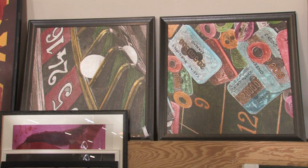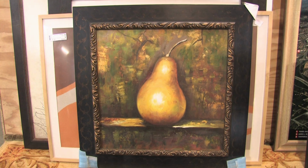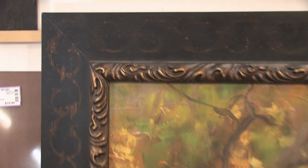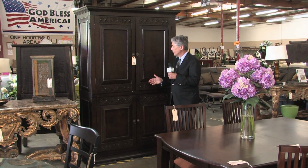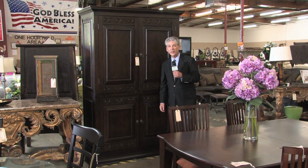Here's more game room art. Here's an original painting framed, only $49. You'd pay much more than that just for a frame. I've seen tiny little pictures for $49 in retail stores. There are mirrors. Great price on the armoire, only $399.99. Retail, you'd pay something like $800, $900 for this.